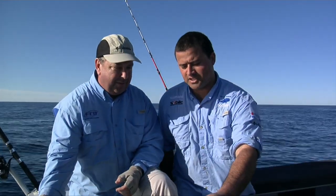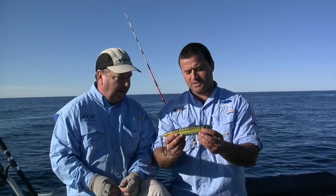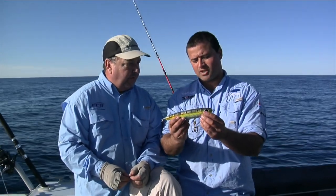So the stick bait is just an imitation of a bait fish. Very similar to a popper. It doesn't have the big cup face. It's more streamlined. Yep.